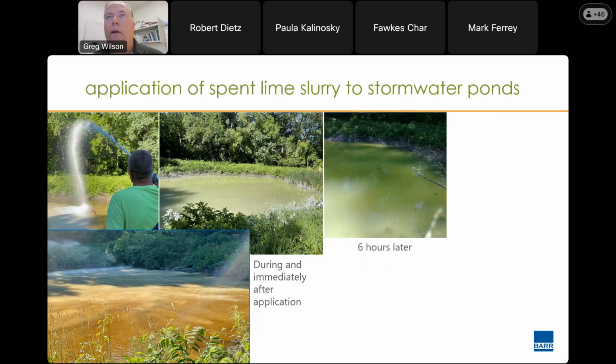I went back out there about 6 hours after the photo, the second photo in from the left, and you could start to see that things were clearing up. Anything that was on the bottom, like this tree limb and some of the other debris, became significantly more visible than it had been immediately after the application.